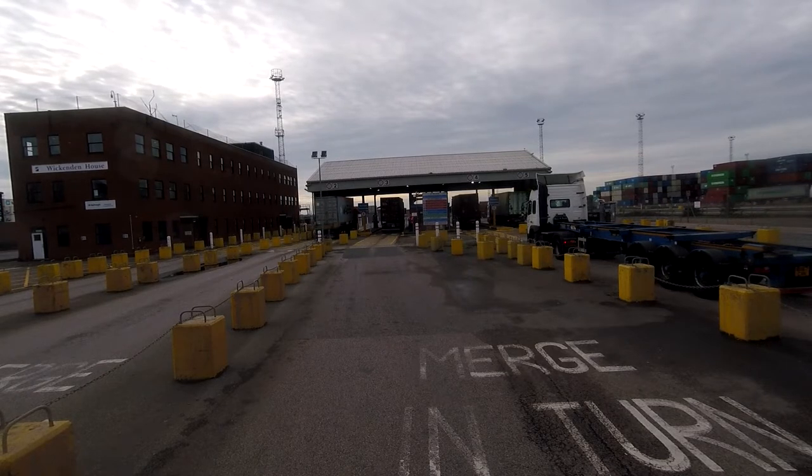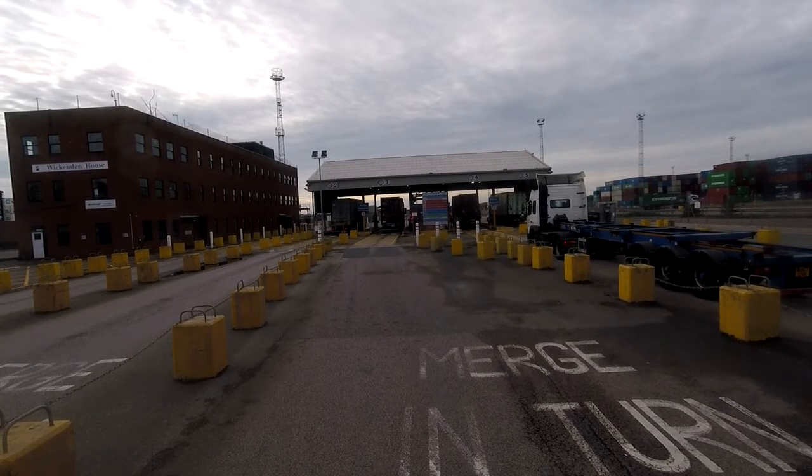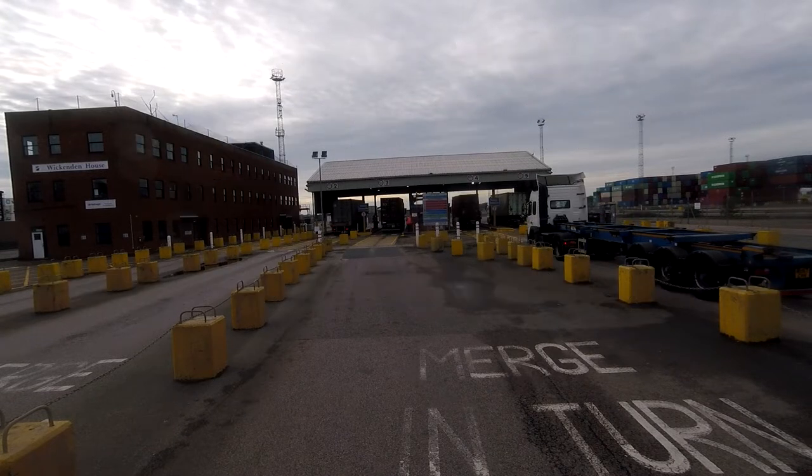And as long as you've got your card, the details are correct, and the information you put in is correct, it will let you through. Once you've put your card onto the terminal reader, it will issue you with a ticket, giving you the information you need as to where you will be going.